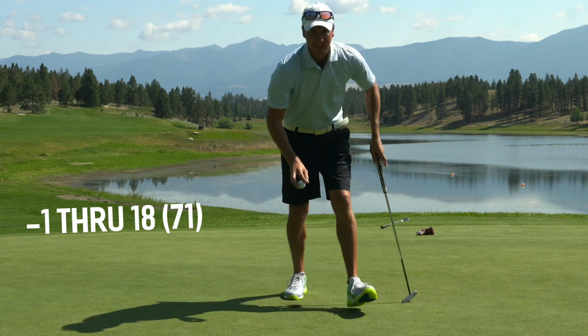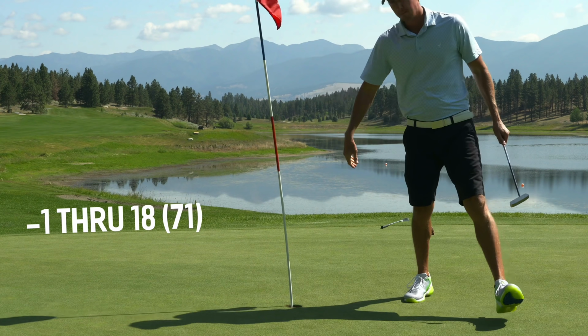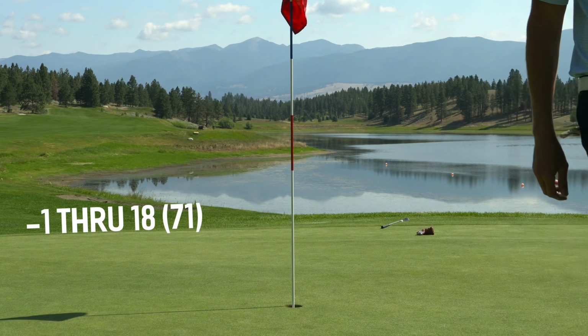And that is how you want to end it right there. Pin slammer here on 18 at the Wilderness Club. Well, that is it. Finished at 1 under par for the full 18 here at the Wilderness Club, even par here on today's video, and just really had a lot of fun.